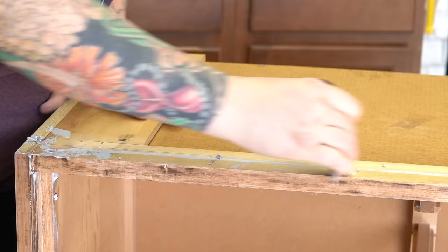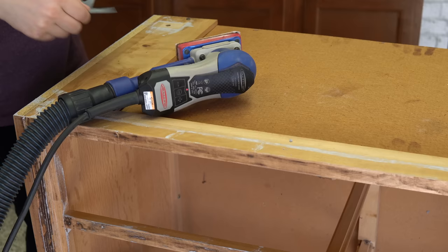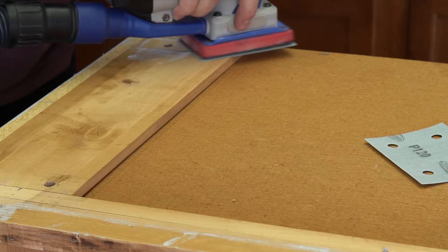Now, even though this is the underside and will never be seen, I hate leaving paint there, so I usually try to get off what I can. I'm not as particular about it because it'll never be seen. This is actually a really good shot of the assembly here. You can see that the frame itself is wood, but if you look on the edge where the side panel is, you can see that pressed wood that I was talking about earlier, and that is sandwiched in between two pieces of veneer.